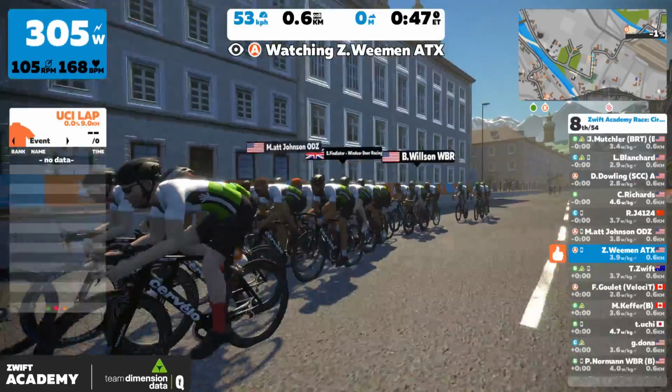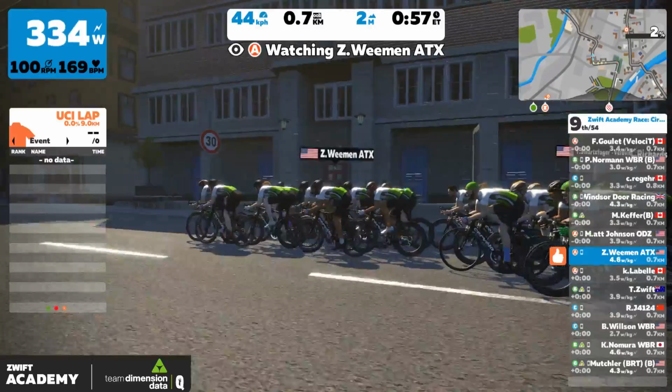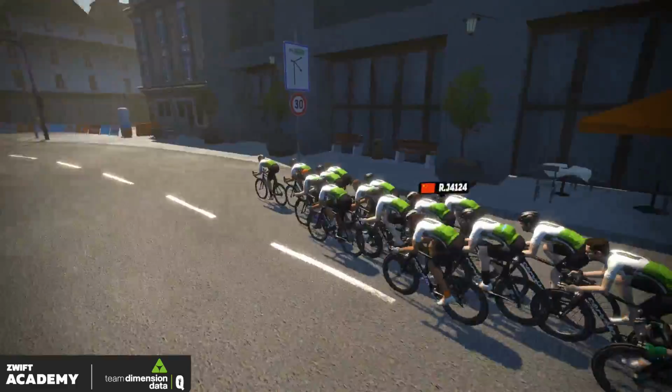For those in the C category, it's going to be 2.5 to 3.2 watts per kilogram for an FTP, functional threshold power. For the B category, it's 3.2 to 4.0. And in the A category, it's 4.0 or higher. You do see that they're all mixed together today when it comes to the rider starting. It's not a staggered start. So all the categories start together.